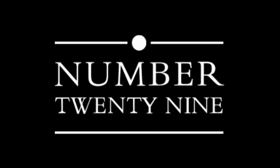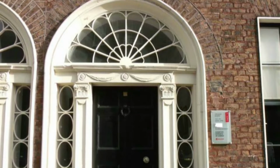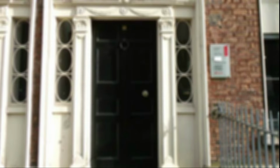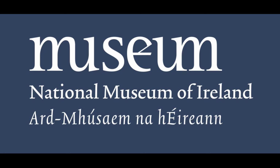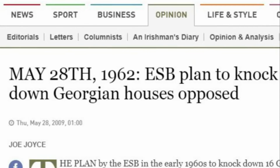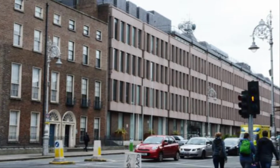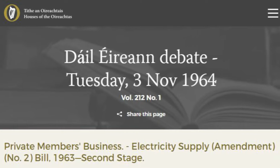What is number 29, the Georgian Exhibition House on Fitzwilliam Street Lower? It is a representation of a middle-class Dublin home from the period of 1790 to 1820. It is run by the National Museum of Ireland and the Electric Supply Board, or ESB. The exhibition itself was born out of controversy when the ESB wanted to build its corporate headquarters on the historical grounds, leading to an infamous conservation battle.